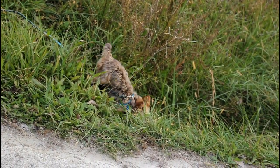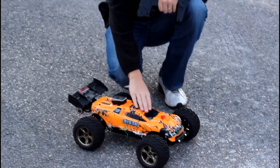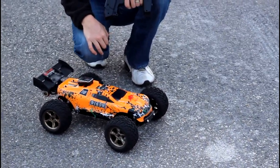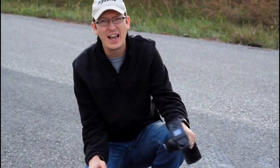This is Popeye over there, hanging out in the ditch. We are the RC Saylors. Today we have our Bison truck out again. We've had so much fun with it and so many requests to do a speed test on this that we had to go ahead and do it.